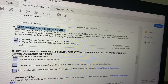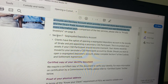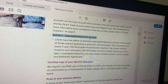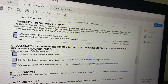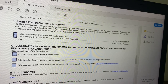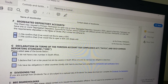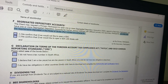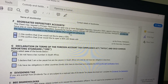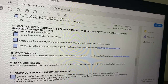F was also highlighted here, section F. So you see, we're already done with those key sections. We're just left with section F, and then we're good to go. So then in section F, it's speaking about having a separate segregated depository account. Should the account, and then for that account, you'd have to go through the rules as highlighted here, the straight PTY rules. I would just select the normal. I would not like to open that.